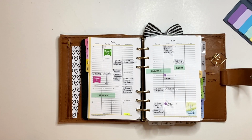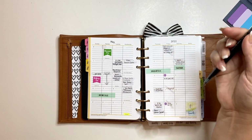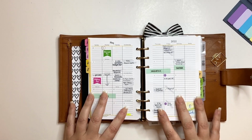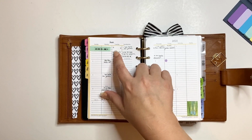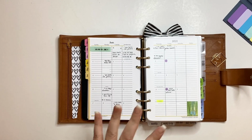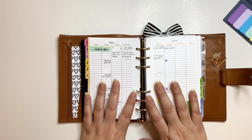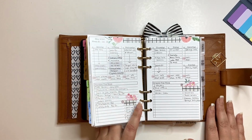I often try to use my Frixion Ball Slim to write appointments. That way I can erase them and not have such a mess in my planner. But the reality is, this is what it looks like. You can look at my June now, and I have white out here because something got canceled, and it's just craziness. But the monthly view is supposed to be like that for me. I'm supposed to just quickly look and quickly write things down so that when I need to transfer them into my weekly view, I'm able to do so in a nice manner.